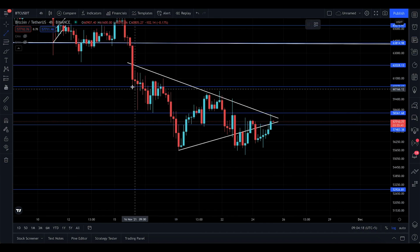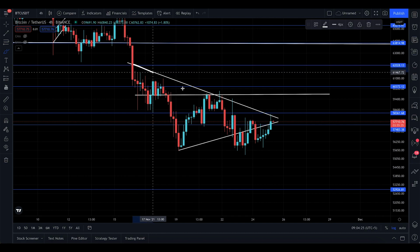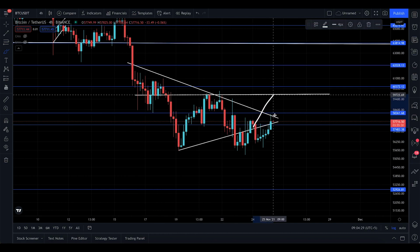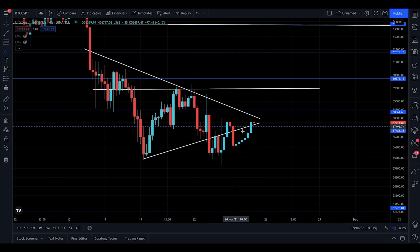Okay, now here we are, and let's talk about this double bottom as well. In my opinion, the neckline is gonna be something like this right there. Do you see that? This is gonna be a neckline. Considering that we break out of this triangle, that's also bullish, because you're breaking out of a resistance. But let's do trading 101 here. Let's do the next level trading.